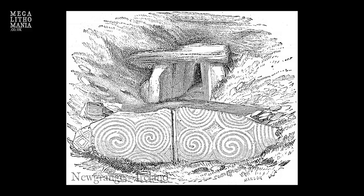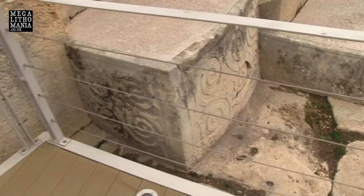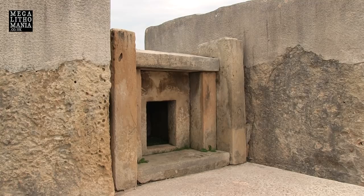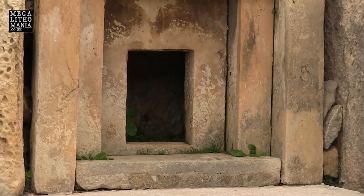So here are replicas of the quadruple spirals that we find here at Tarxien. You can almost see the resemblance to the ones at Tiwanaku. Right above it, there's some kind of niche, like a little entrance, which is again almost identical to what we find at Tiwanaku in Bolivia. Is there really a connection here between these two sites on different sides of the world?